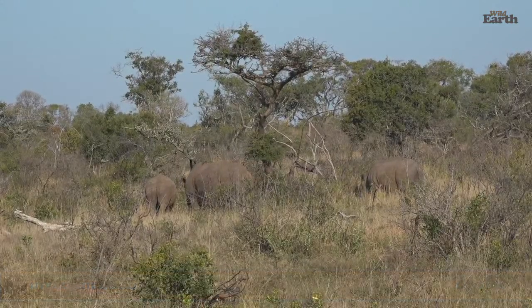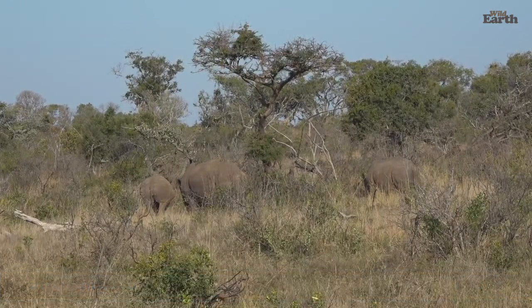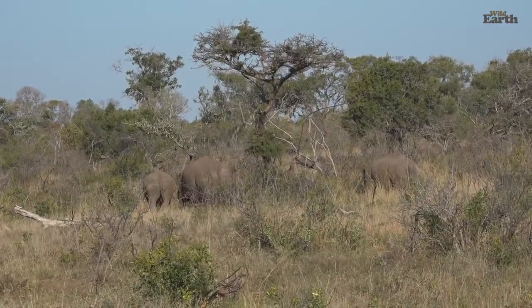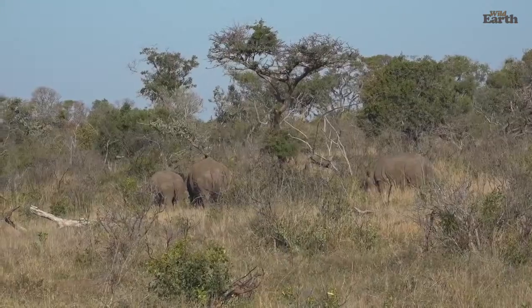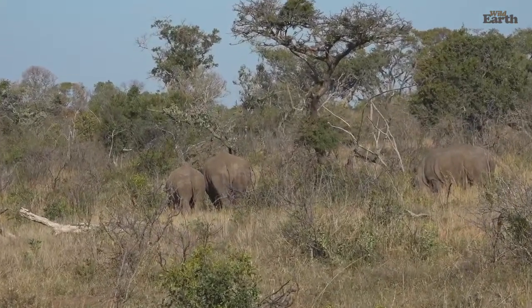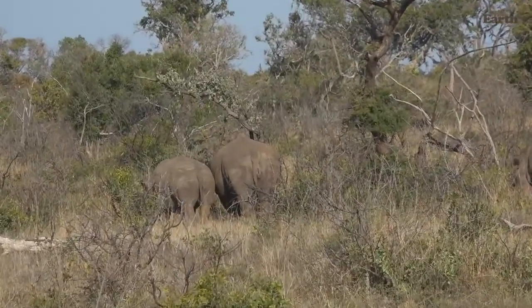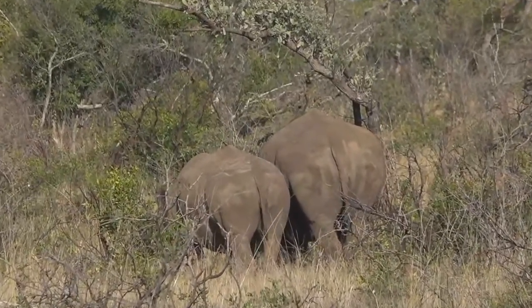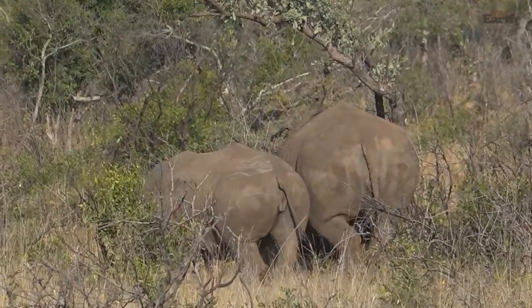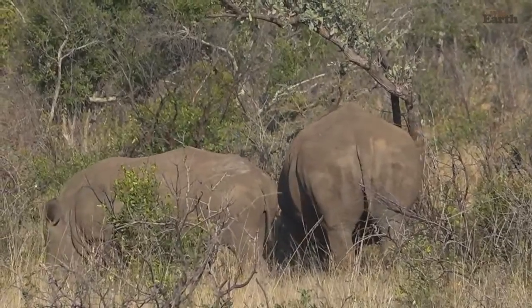You can see on the back of the mother as well, there's a little bird sitting on her back, and that's an oxpecker, a red-billed oxpecker. I'm sure you would have seen them on some of the other animals as well, all over South Africa, sitting on things like buffaloes and impala and kudu. Lots of different animals.